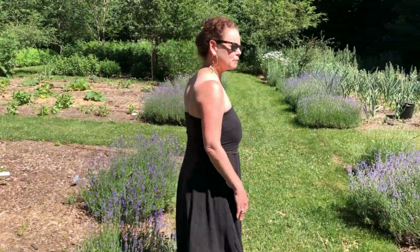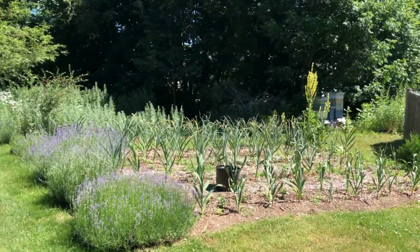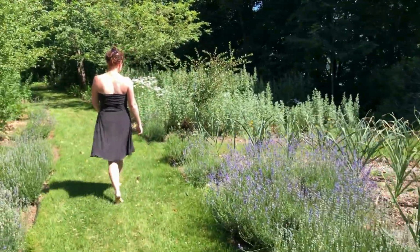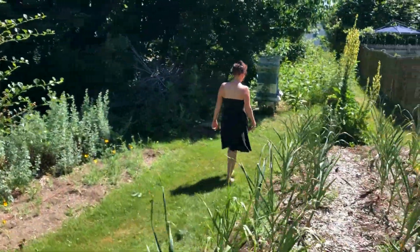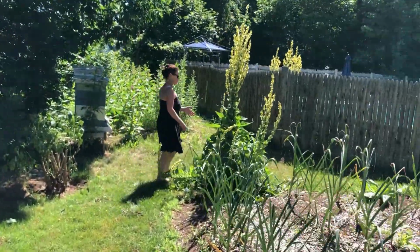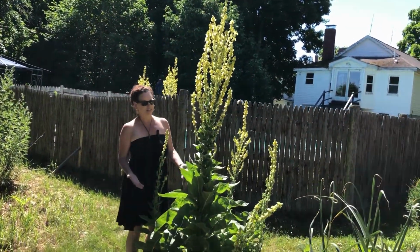Walking along through some of our annual beds, I want to point out that gorgeous plant down there, which is a mullein. It's a Greek mullein. This is an amazing mullein. She's such a gorgeous lady.